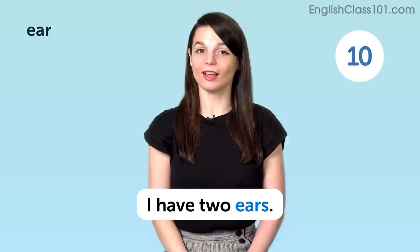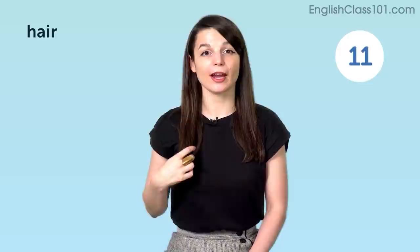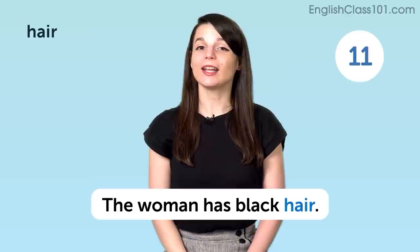Hair. So hair is anything on the body that's similar to this. It can be long hair, it can be short hair. We also use the same word to talk about hair on an animal. The woman has black hair.